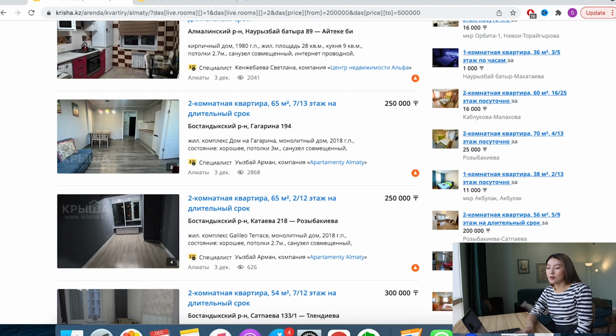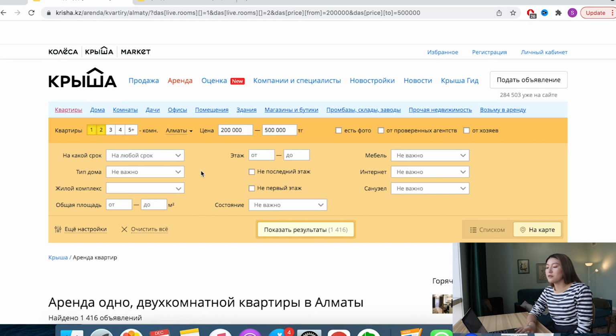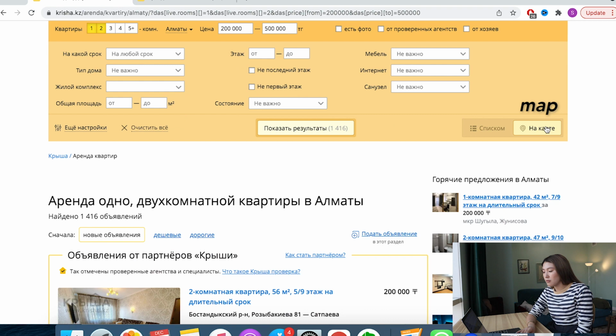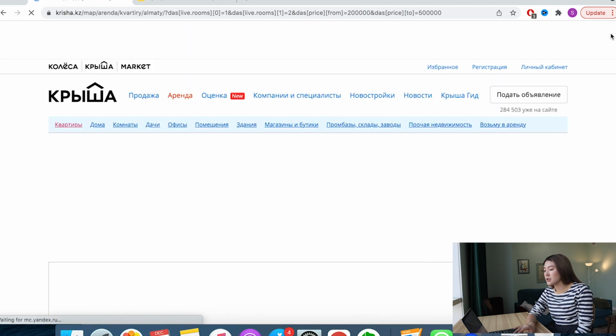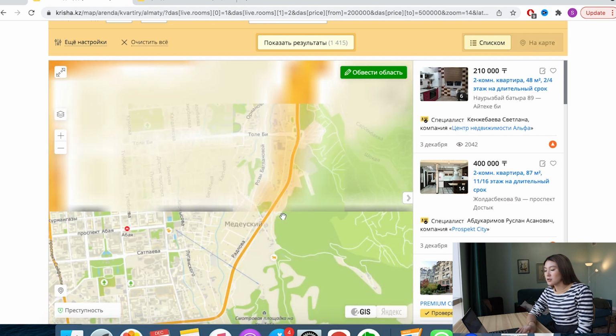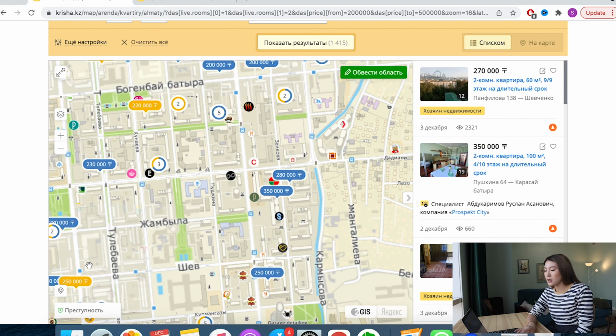But I mean, you could try, some people do, but that would depend on how lucky you get with the person. So if you don't want to do the listings, you can just go on a map. Here you can see on the right-hand side there's a map, na karte, and on the map you can see where exactly you want your apartment to be.